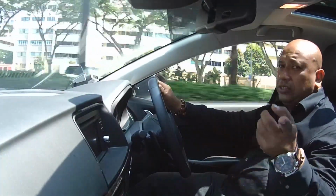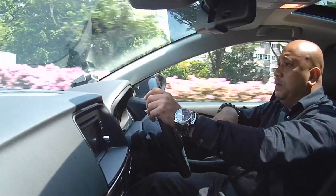And I took some shots for you guys so you can actually see how big the cargo space is for the car as well.